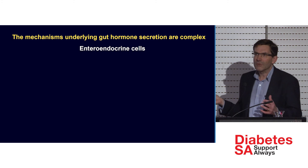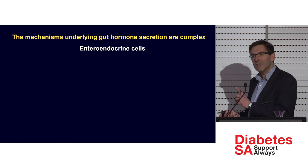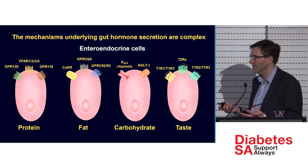Enteroendocrine cells, don't be worried by a long word, they're cells that are in the lining of the gut and they're the things that secrete hormones. And what we're really interested in is how we can find substances that stimulate these cells so that we can get the benefits of those hormones that I've shown you. And we're starting to understand a lot more about what sets these cells off.